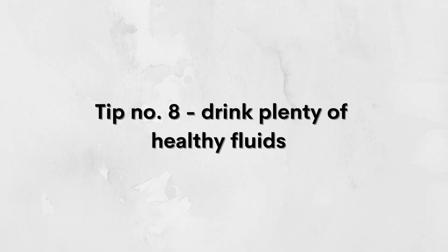Tip number 8, drink plenty of healthy fluids. Always start your day with water. It rehydrates you, it wakes you up, and it gives your bowels the little nudge it needs to get going. A mantra in my household is always hydrate before you dehydrate, which for us means to always have some water before having that first cup of coffee in the morning.